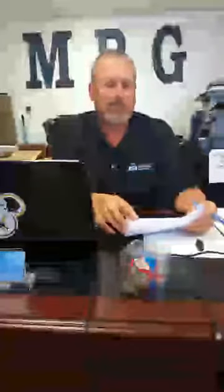The contract we use most often is the Florida FAR as-is contract. There is another contract, but today we use mostly the as-is. It's called FAR because it is approved by the Florida Association of Realtors and the Florida Bar. So they both reviewed it, they've created it, and they said, hey, this is what we want you to use.